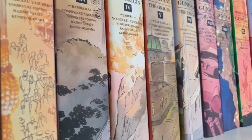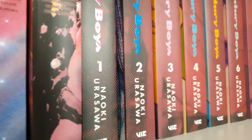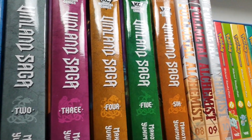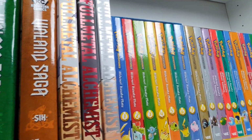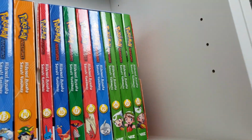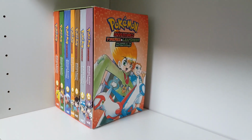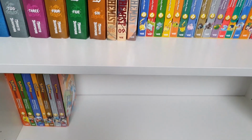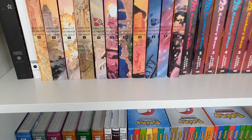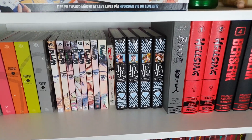So what you see here is 83 volumes. It is roughly 7 volumes each month that I have bought consistently in 2020. We are also talking about starting 9 new series, but that is only if you count the separate boxes of Pokemon Adventures as 9 new series. If not, then we have only started 6 new series. But nevertheless, 6 new series in 2020, 83 volumes.